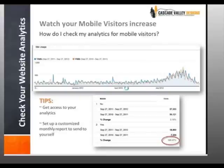And I've been popping into a few presentations over the last few days. I wish I could have made it to more. I've been really busy this week, but the topic of analytics has come up time and time again, and it's just very, very important. Very important to check your analytics as often as you can.